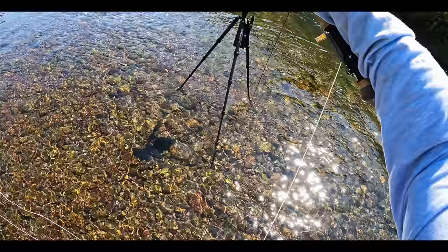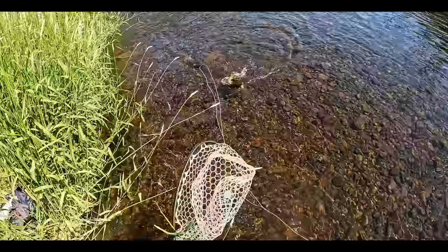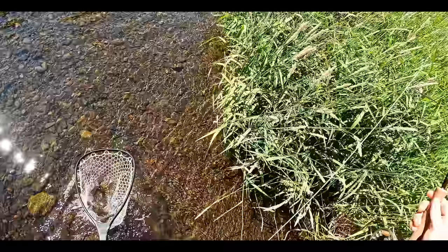There we go. Of course, it's all tangled up on my GPS. Oh yeah, let's go. Another beautiful bull trout. There we go. Another beautiful bull trout.